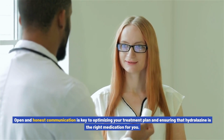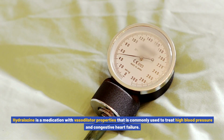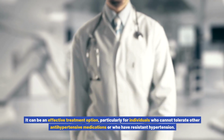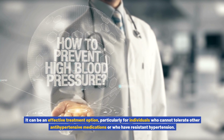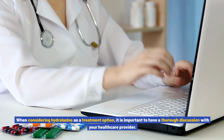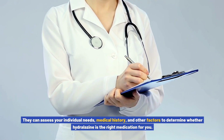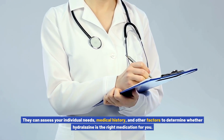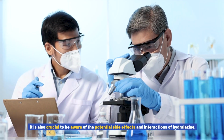Conclusion: is hydralazine the right treatment option for you? Hydralazine is a medication with vasodilator properties that is commonly used to treat high blood pressure and congestive heart failure. It can be an effective treatment option, particularly for individuals who cannot tolerate other antihypertensive medications or who have resistant hypertension. When considering hydralazine as a treatment option, it is important to have a thorough discussion with your healthcare provider. They can assess your individual needs, medical history, and other factors to determine whether hydralazine is the right medication for you. It is also crucial to be aware of the potential side effects and interactions of hydralazine.